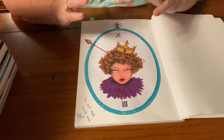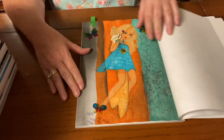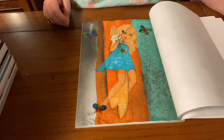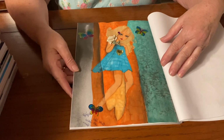But Johanna's is so beautiful with her backgrounds. It's just amazing. So that was the first page. Here was the second page. I struggled a little bit with the backgrounds on this one. And honestly, I should have tried my watercolors, but I was being lazy and I didn't get them out.